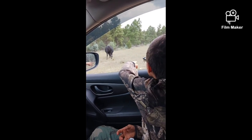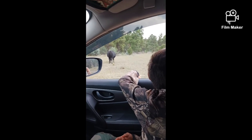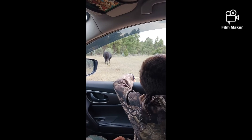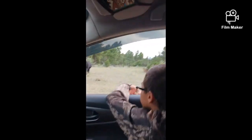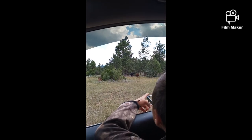Fat cow, man. That's a really fat cow. Move some steaks in that one. All of them. Mm-hmm. Except that kind of cat. Yeah, that skinny one, brown, small one.